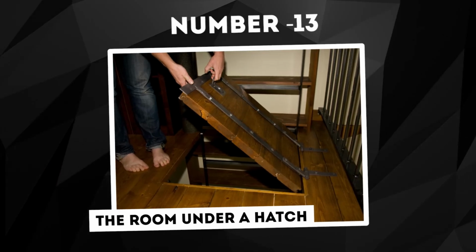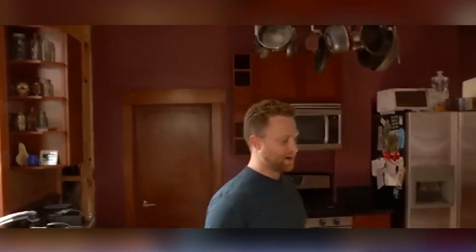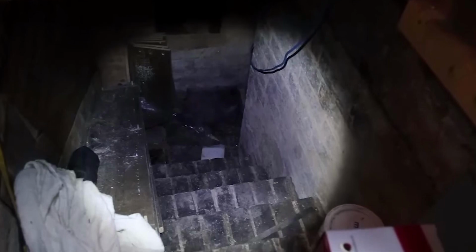Number 13. The room under a hatch. This guy was checking out a fairly small place when he spotted a weird hatch on the floor and thought it was extra storage space. While it was indeed a storage spot, it turned out it was much more. A massive dungeon extending under his and his neighbor's apartments.